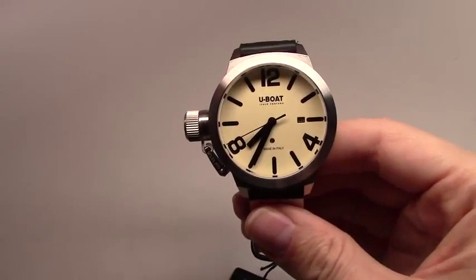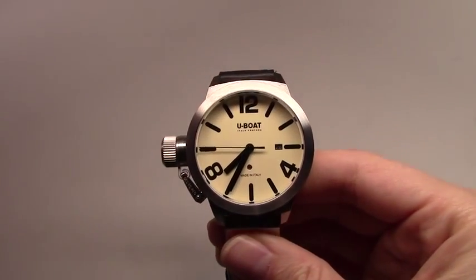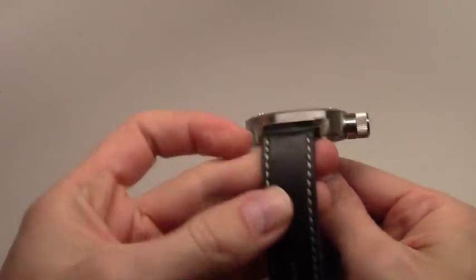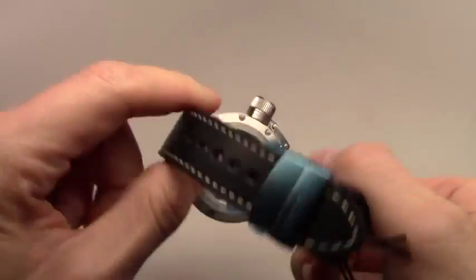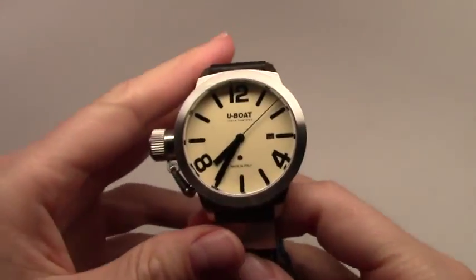Okay, I'm turning off the light and we check how this watch looks at night. Okay. One side, this a number, stainless steel. Very pretty watch for just $1,600.